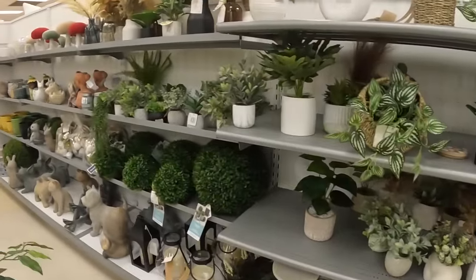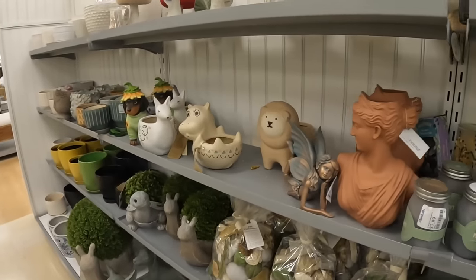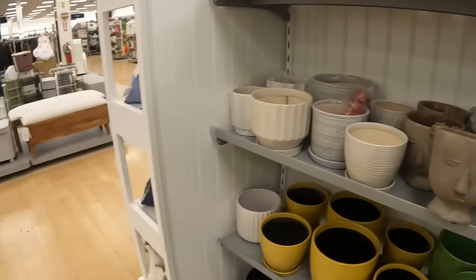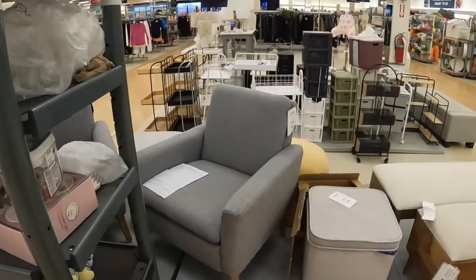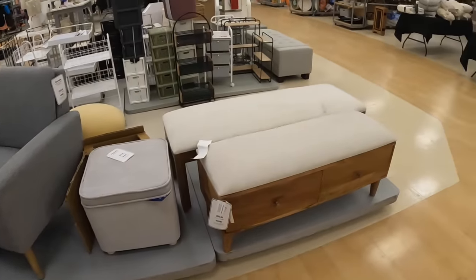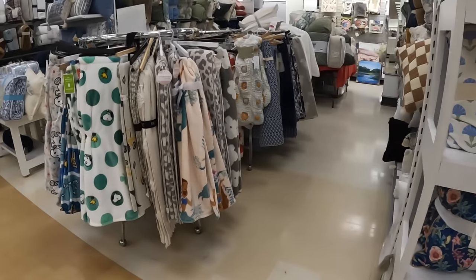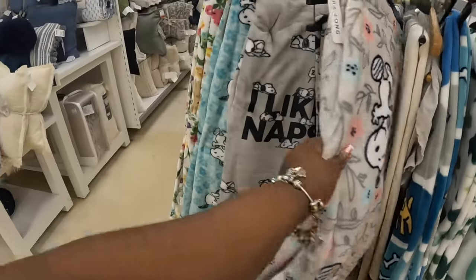All of the cute flowers. And the mushrooms. Oh, look at this cute chair right here. This chair is $130. This is $100 for the bench. Cute pillows, $30. Some more cute throws.